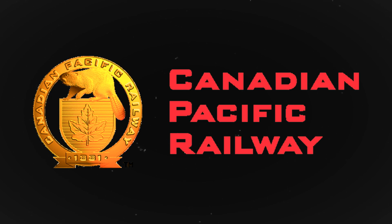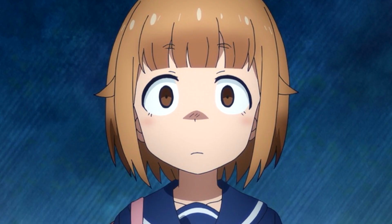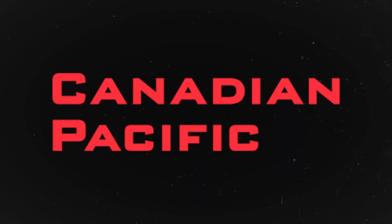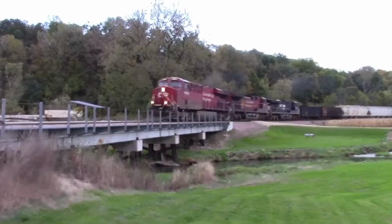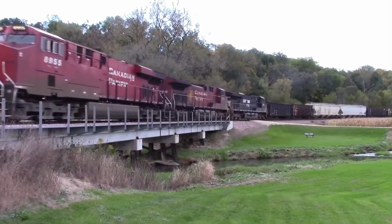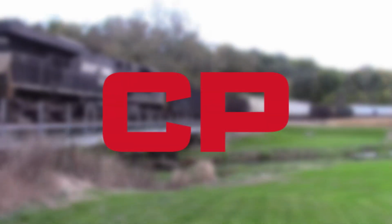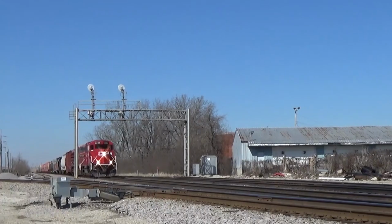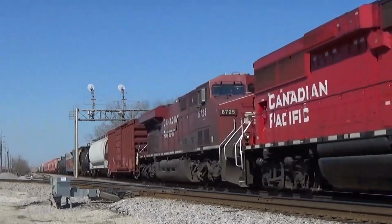Bank Gothic was used as the railway's new typeface. On locomotives, the new logo was decaled on the side with the company initials on the nose. In 2007, the logo was modified to remove the well-received beaver once again, and omitted the word railway to take advantage of diverse opportunities outside the rail industry. This was used until 2012, when Canadian Pacific simplified once again and simply made their logo CP, using the existing typeface. Locomotives retained the Bank Gothic Canadian Pacific lettering. The change was just more of a corporate decision.